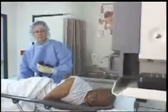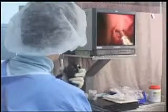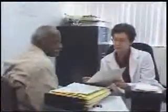If anything unusual is found, the physician can take a sample and examine it for cancer. If a polyp is found, the physician can remove it. Remember, removing a polyp will keep it from turning into cancer.